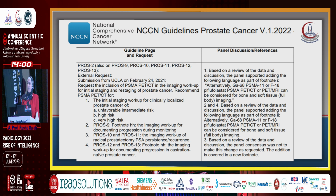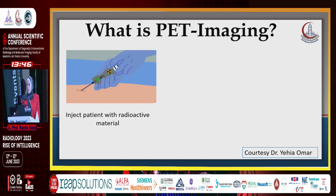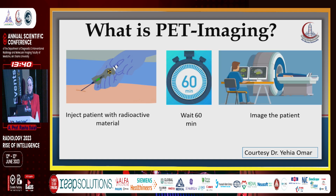So PSMA is now implemented in the guidelines either in initial staging, as in the NCCN guidelines, or in biochemical recurrence, as in the European Association of Urology. So what is PSMA PET imaging? First, we inject the patient with the radioactive material, which is the PSMA, and then we wait for 60 minutes, and then the patient goes to the imaging CT or PET MRI machine.